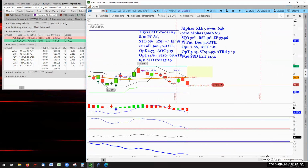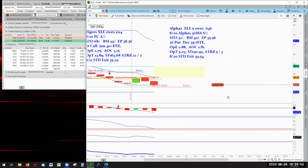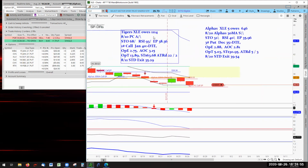And here it is. Let me zoom in a little closer so we get an easier view. There we go. So the Tigers are rooting for a call. They want that price to get back up. This is their third rail. This is their exit line. It is on price action. Price touches that rail, it's out. There is no closing above or below the line. It is touched, it's gone, done.